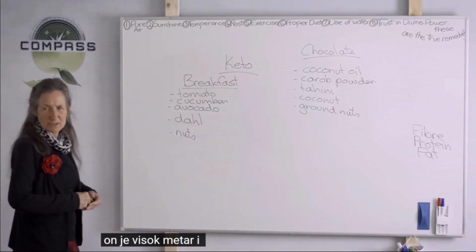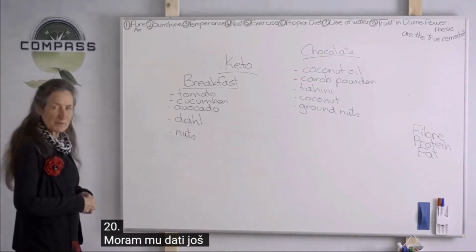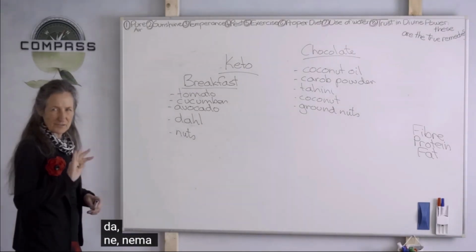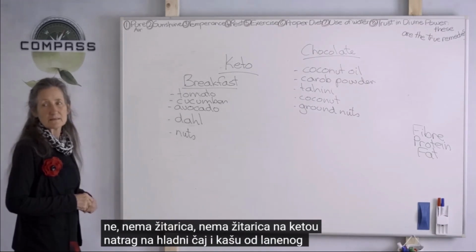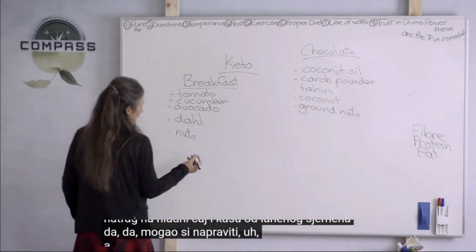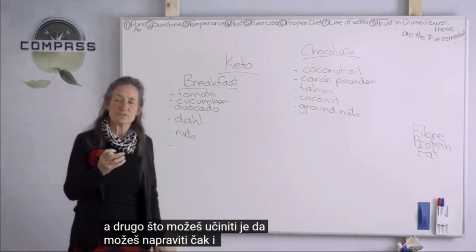He's 6 foot, this young man, and he's 20. We've got to give him a bit more. Millet and... no grains. No grains on the keto. Okay. Back to the cold chia and flaxseed porridge. Yep, you could do that, and the other thing you could do is make even a dressing out of that.